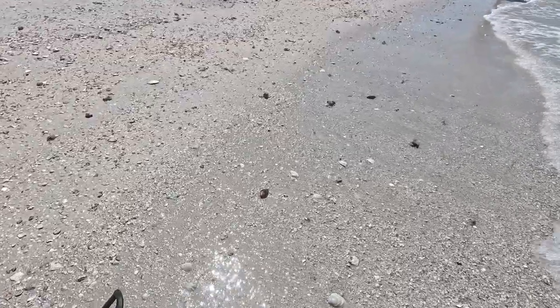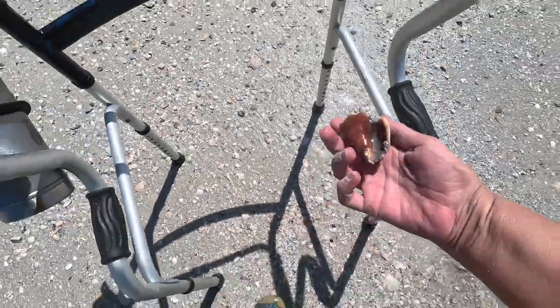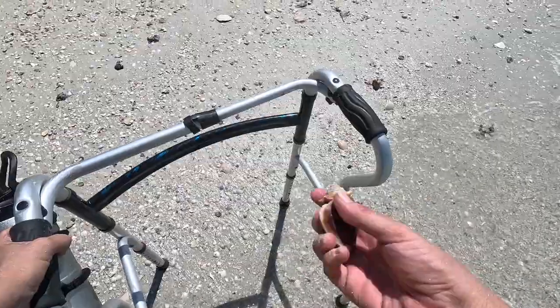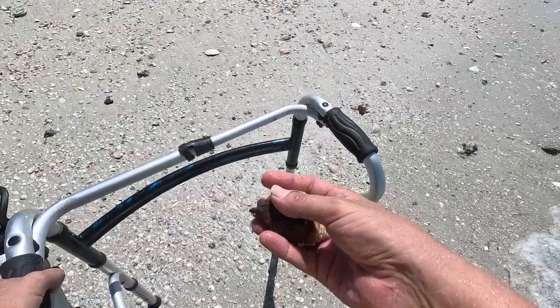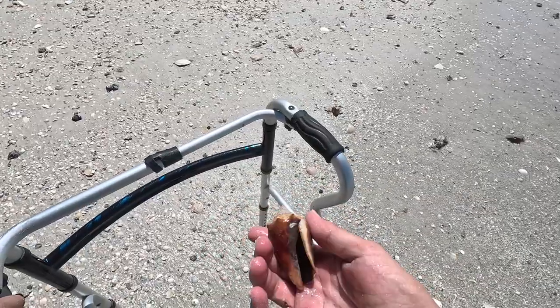Oh my gosh. A good fighting conch, the first nice one I've seen all day. I mean, he's not perfect, but he's a lot more perfect than the rest of them that I picked up, which were quite old.